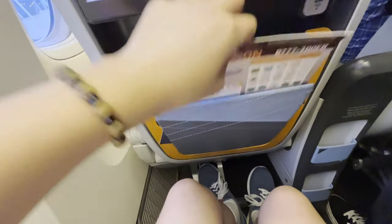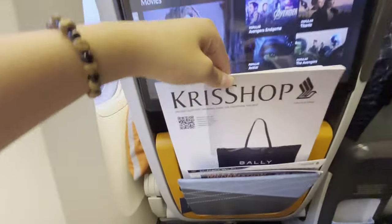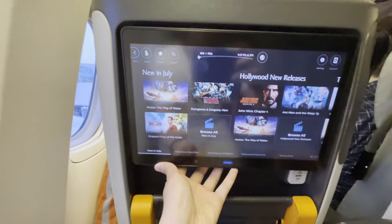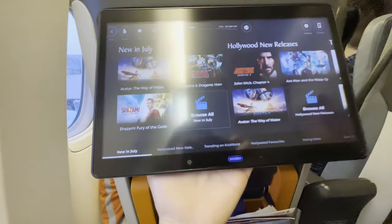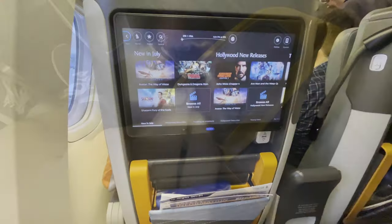In the seat back pocket as well is the safety manual for the aircraft, and a little directory about the in-flight Wi-Fi, as well as a small magazine. There is a very nice and big in-flight entertainment screen, as well as a USB port to charge your phone. Between each seat, there is a big console that features an armrest that folds open to reveal the tray table. There is also a small area where drinks can be stored.